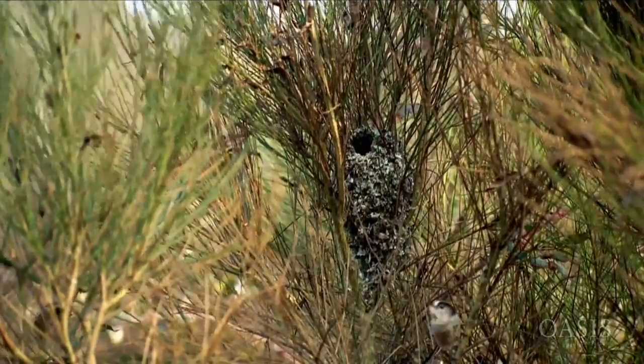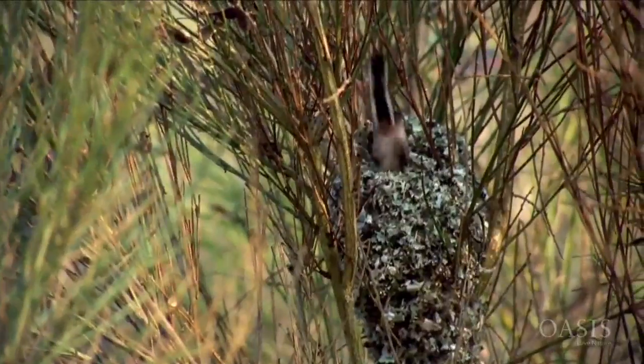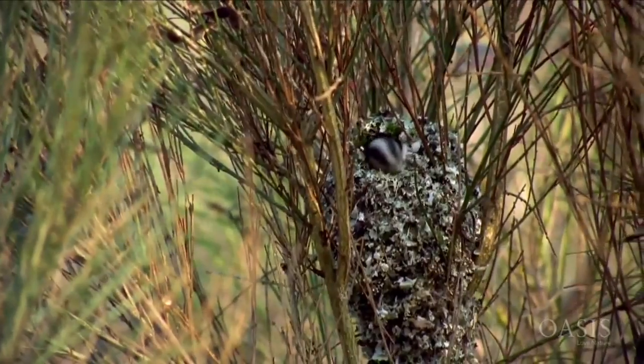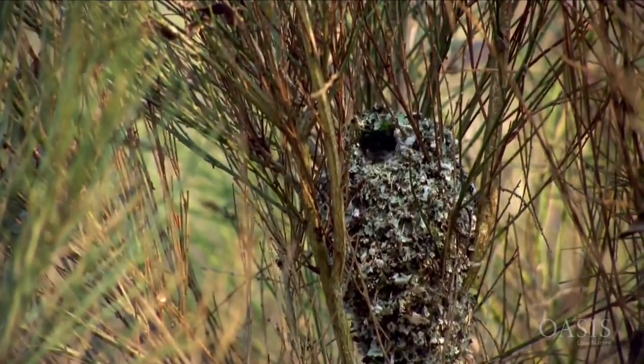The family of passerine birds numbers so many great builders. This long-tailed tit is yet another example. Grand is its talent, but not its size. It's one of the smallest birds, hardly weighing 10 grams.